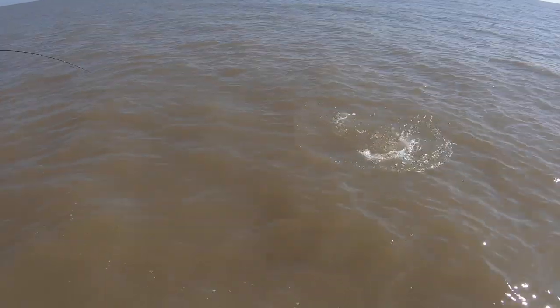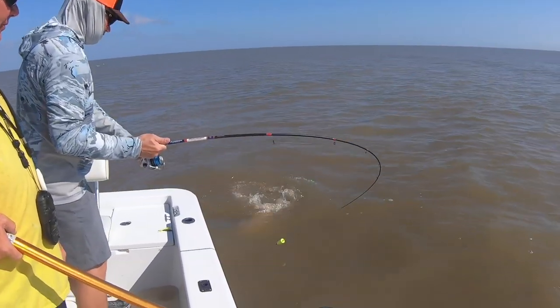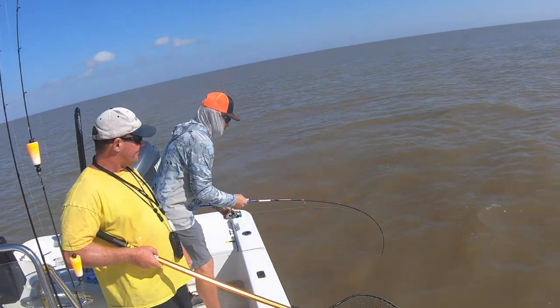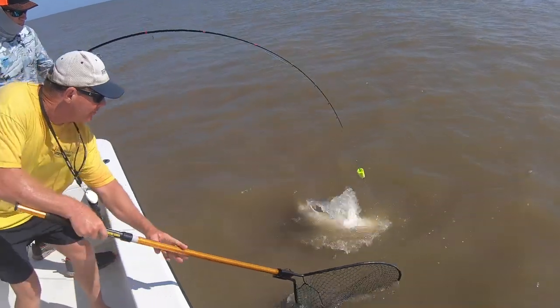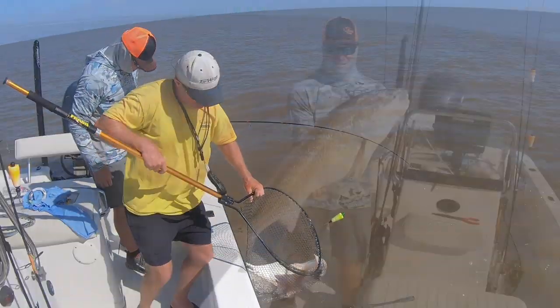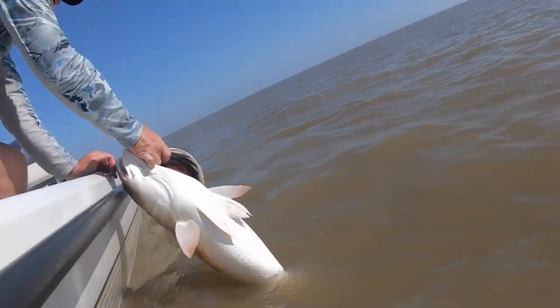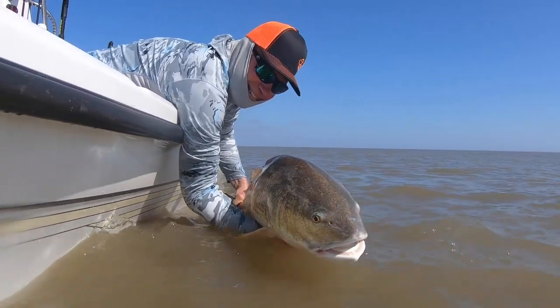Oh my goodness. That's the biggest one of the trip. Dude, that's a giant. That fish is way bigger than the one yesterday. Giant. Oh. All right, just turning loose.